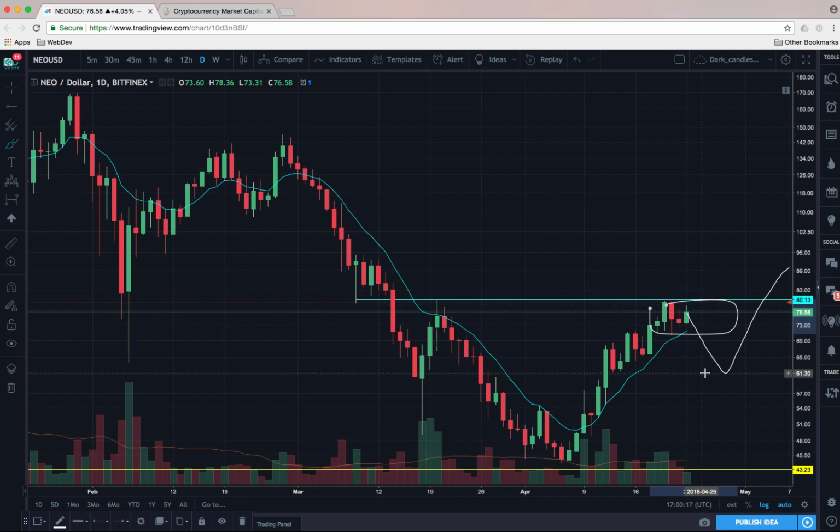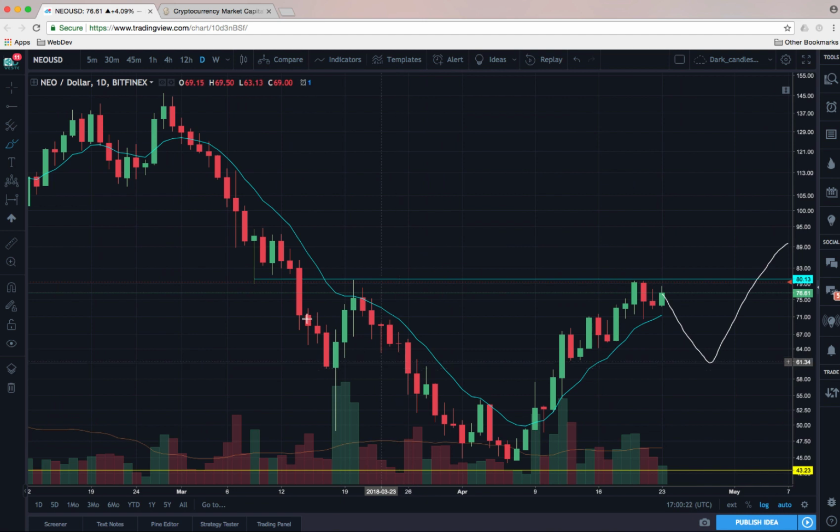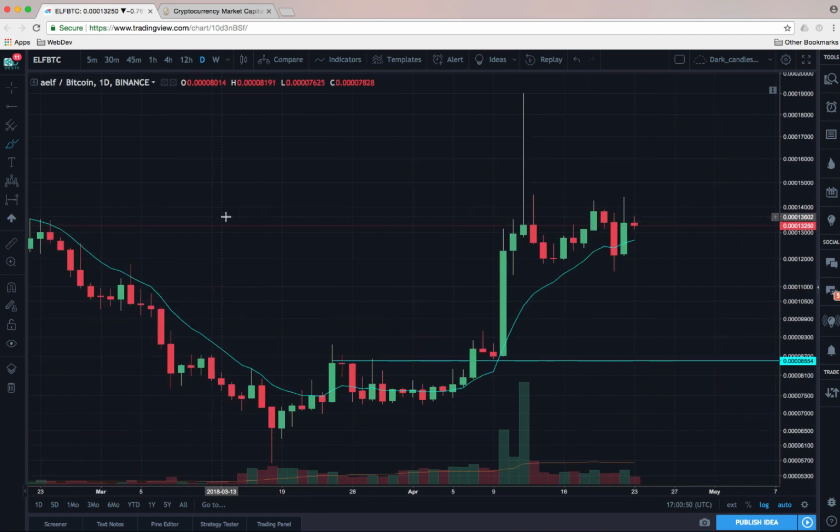If it pulls in a little bit deeper, then I will be looking for that inverted head and shoulder pattern to play out. And I'll just quickly cycle through a few other setups that I'm watching here. There's plenty of names. I will do a live stream tomorrow and we'll go into much more detail on some of the lists that I have here, but just a few names to keep an eye on.